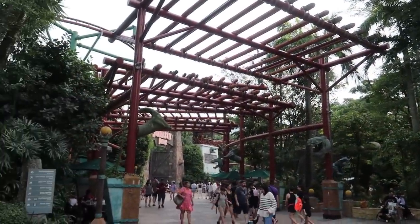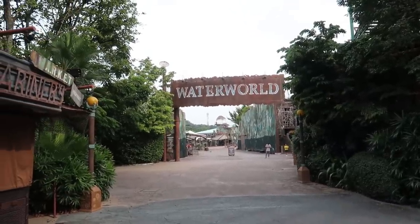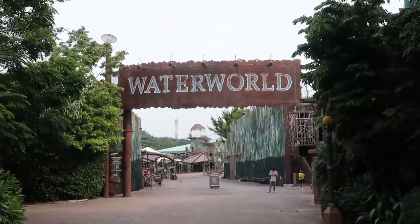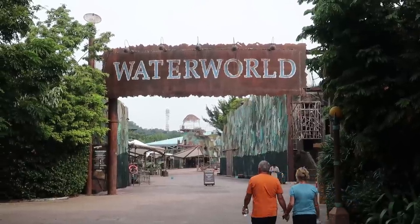Well, we've seen all the major attractions now here at this park and experienced them, and I tell you what, we've had a great time. I just thought I'd show you Water World over here as well. Like I say, this is a big show that's very popular at the Universal Parks. I've seen it in Hollywood and love it to bits. Hopefully it will come back here at some point in the future.